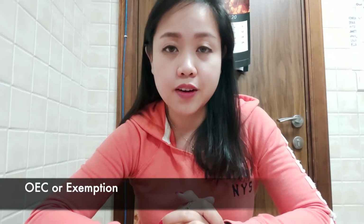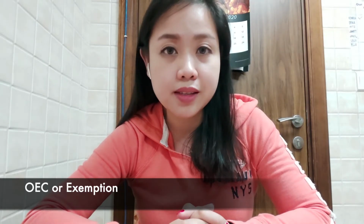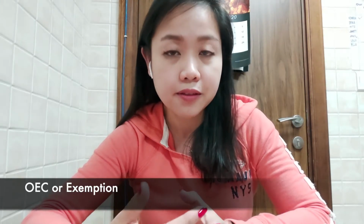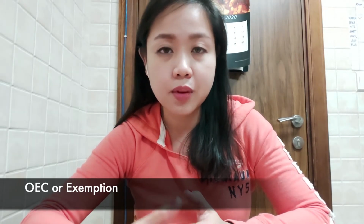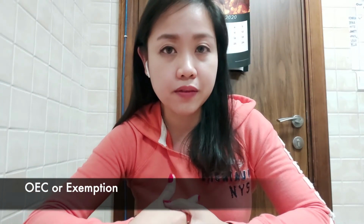Now, the third document that I have prepared, OEC ko, guys, or yung exemption. For those who will be presenting their OEC certificate or exemption, if you just have the exemption and not the OEC itself, kasi ba yung exemption, guys, they will not give you the certificate. If it's just the exemption, you just have the number with you. So for me, nahassle ako ng very light.